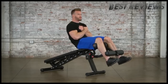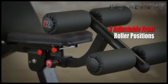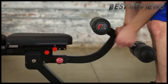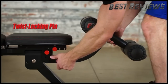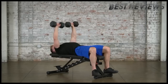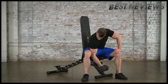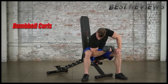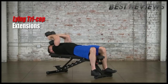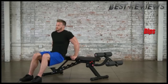For sit-ups, decline bench presses, and related exercises, the bench can be attached with a leg lockdown equipped with 4 foam rollers. A twist locking pin ensures the leg lockdown secures firmly into place. Over 20 workout exercises can be performed, including bench presses, shoulder presses, dumbbell curls, dumbbell rows, lying tricep extensions, sit-ups and crunches, and dips.